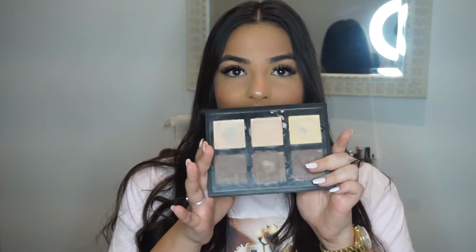So we're gonna start off with complexion. I'm not throwing out any foundations or concealers actually, just because I put everything that I don't like in my kit because they can work for other people that I'm doing makeup on, because I am a makeup artist. So the only complexion item that I'm going to throw out this year is the Anastasia Beverly Hills Contour Kit in Light.